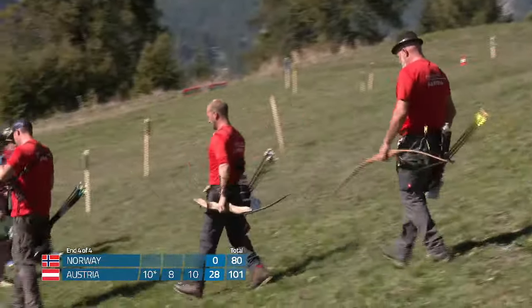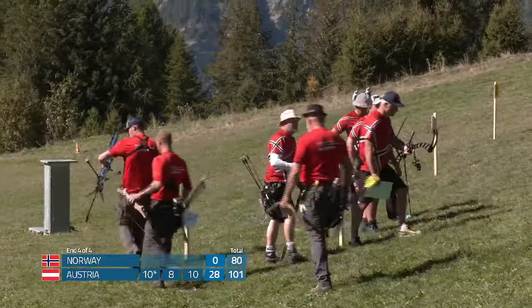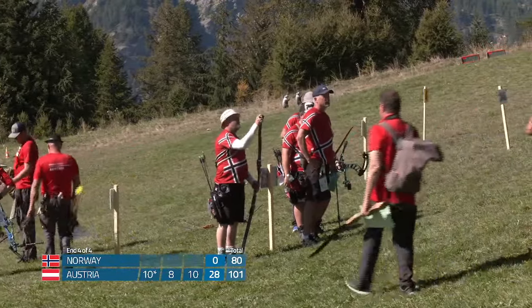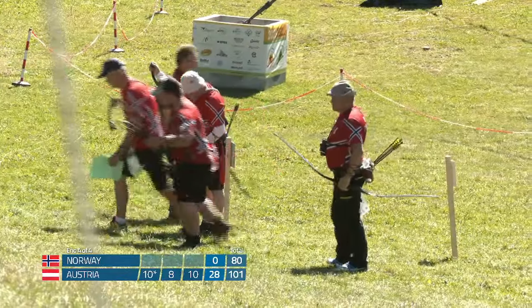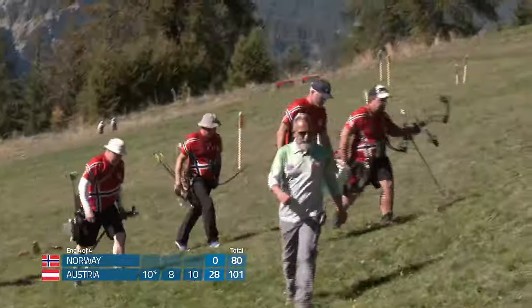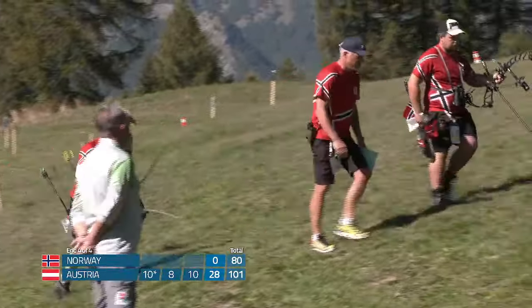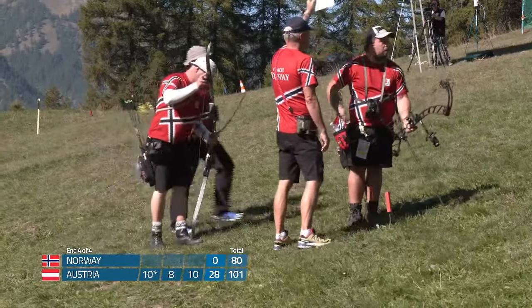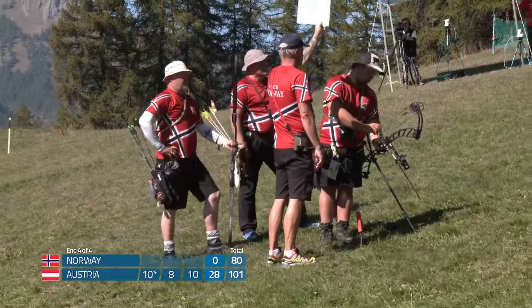So they need to score at least 12 points to win the medal, but maybe 13, because we don't know if the first arrow of Austria was 10 or an 11. Yeah, the first arrow, I'm sorry. Yeah. So, yeah, that's a pretty solid way to close the match. Mm-hmm. Or while trying to keep it open, at least.